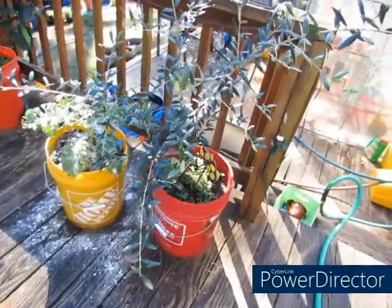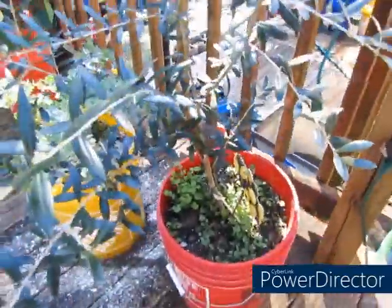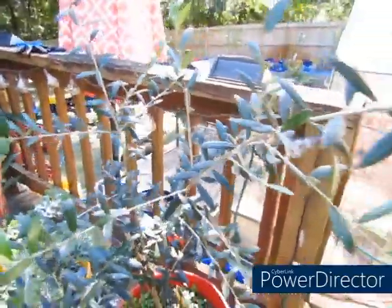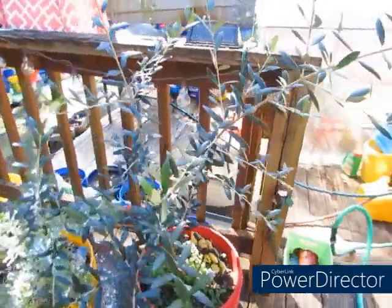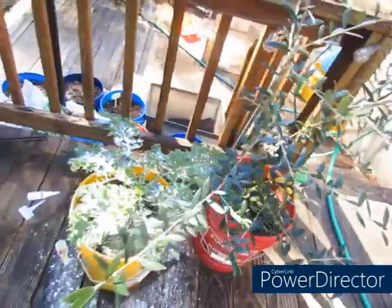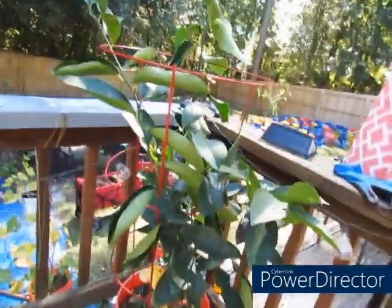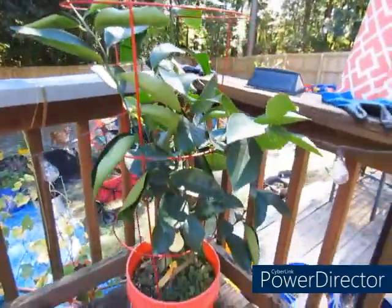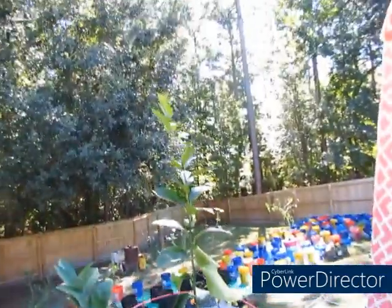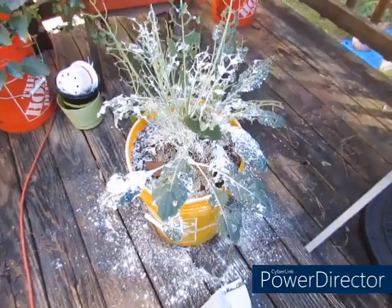Okay, y'all, so this is my olive tree right here, my patio olive tree. She was a little twig and she is looking so healthy. This is another little kale plant, curly kale, that I got from Lowe's a while back. This is my Meyer lemon patio tree, and look, she is doing really, really good.